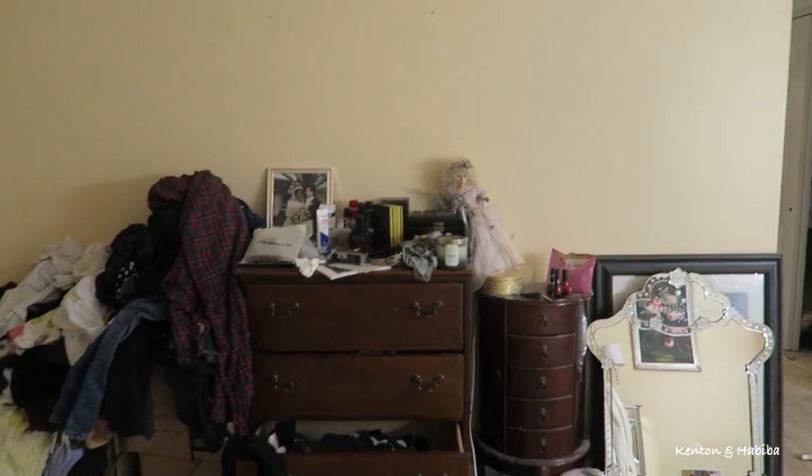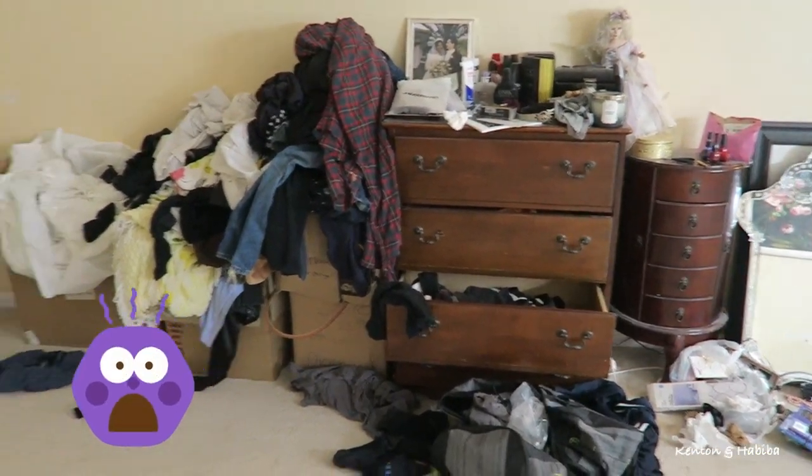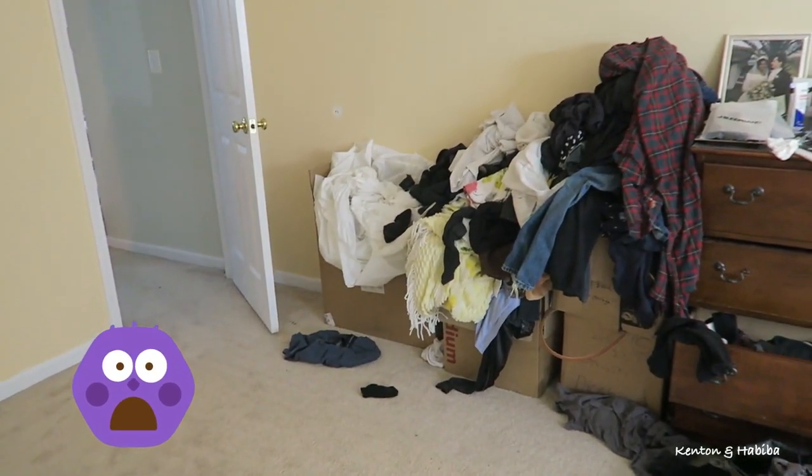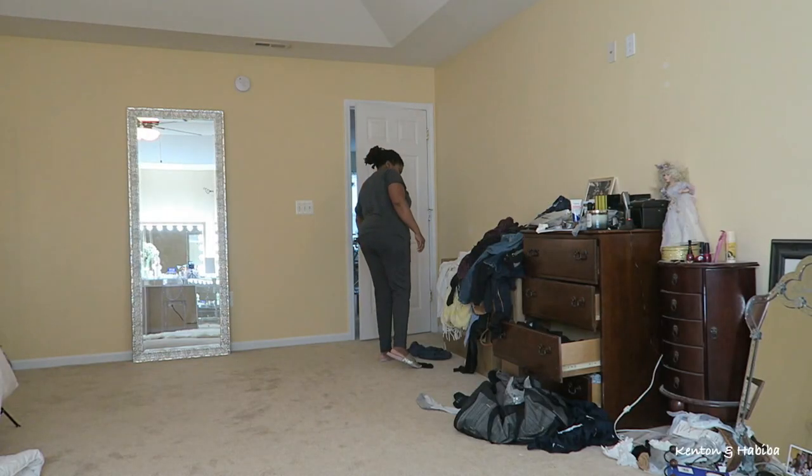Oh God, I know that is such an eyesore. That is the back wall. Our room is very large and that's the wall you never see. I know. Shameful, absolutely shameful. But don't worry, we are going to fix this. We are going to fix it.